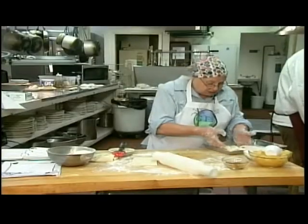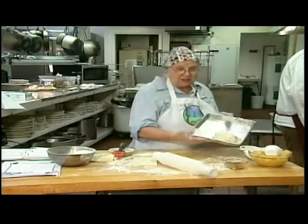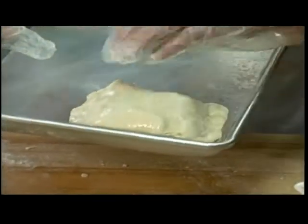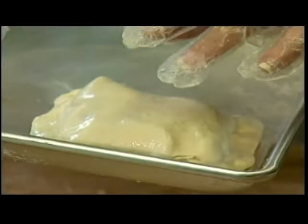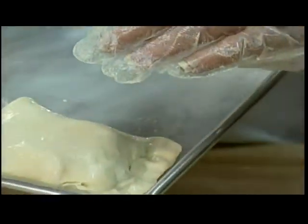Now these are kind of delicate, so make sure you use both hands. Now look at that. Isn't that a beautiful apple turnover? Now, if I were not going to put Grandma Hill's glaze on it, I would sprinkle this with sugar and bake it off. But since we're going to put the glaze on it, you don't need the extra calories from sugar that makes your crust so enticing.